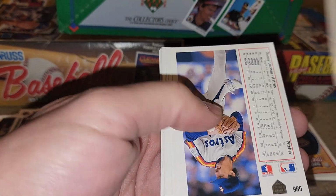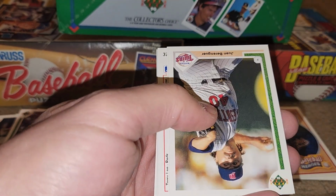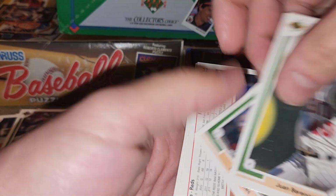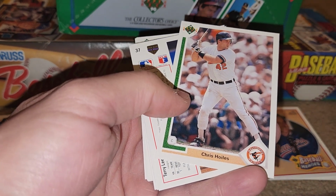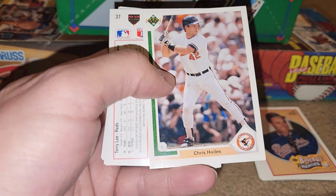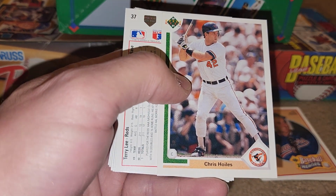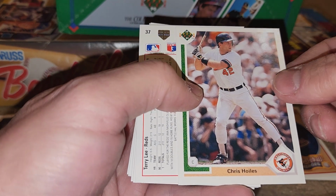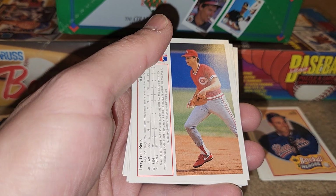Jay Bell, Phil Bradley, Danny Darwin, Andy Bennis, Juan Berenguer, Chris Hoyles. The high school I went to used to be in the same league as the high school Chris Hoyles went to. But he was quite a few years older than me.